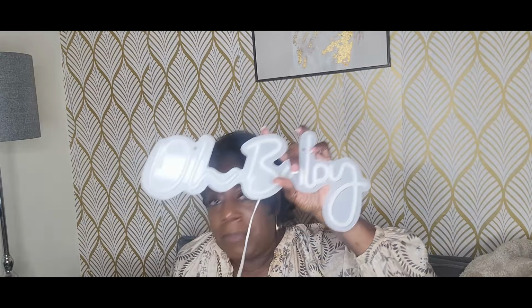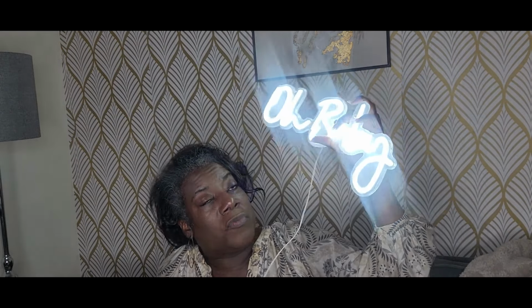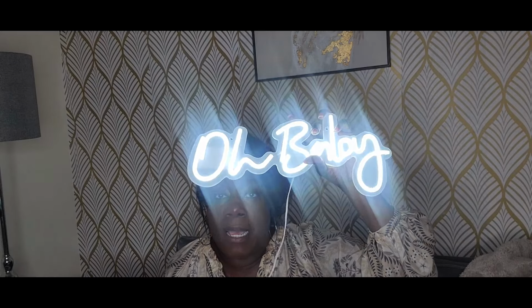But this was very inexpensive. I think it was like $8. I don't know how I thought it was going to be larger, $8, but it lights up like this, and I just think this is really nice. And then the other great part is that I can use this again. This can actually go into the girls' room. It can be above their changing station or whatever.